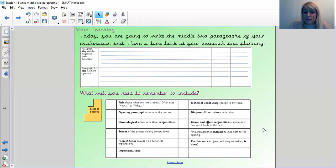So if you've managed to use those skills, then hopefully you've ticked things off already. But I'll just recap through some of these because you might like to assess what you've written so far before you start today, or you might like to use this to assess what you write at the end of today. So you need to make sure you've got a nice clear title. So it should be, why did the Egyptians build the pyramids?